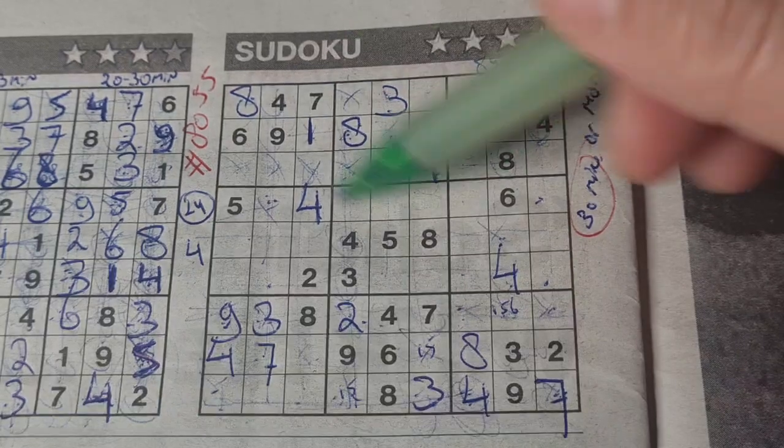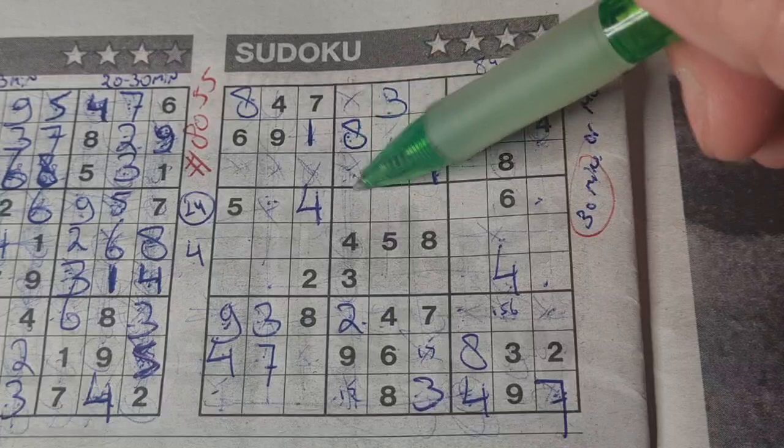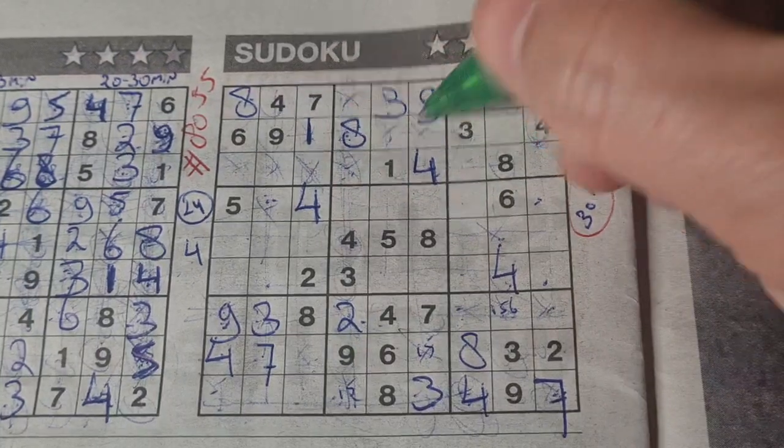One, two, three, four, five missing numbers in this big square. One of the missing numbers is 9. We have a 9 in this column, so no 9 in these two boxes. We have a 9 in the second row, no 9 in those two boxes. So one box left for the 9 in this big square. Should be there.